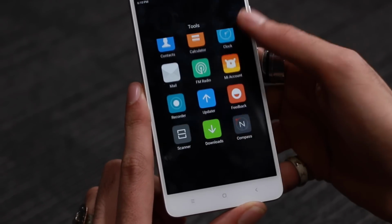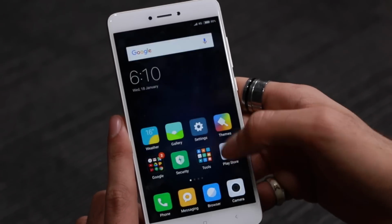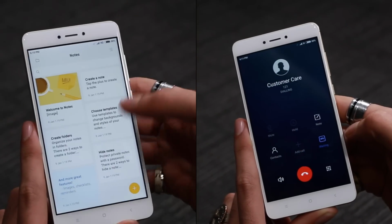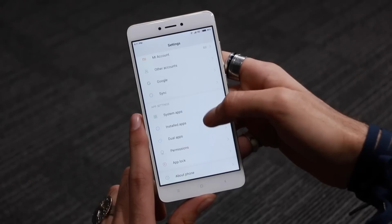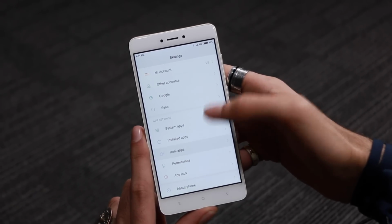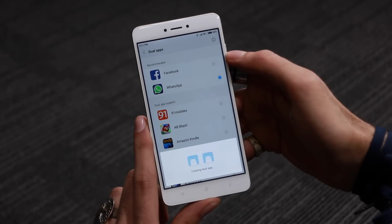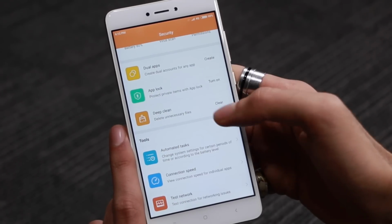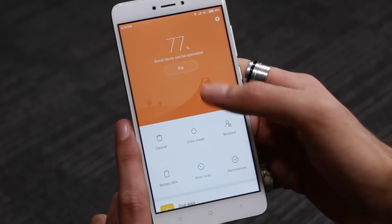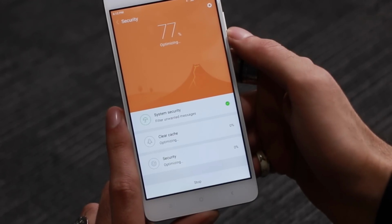It packs in a lot of pre-installed applications which you may or may not like, but some of them like Call Recorder, Notes and SwiftKey are quite useful in my opinion. And you also get software features like Second Space, wherein you can run two different accounts of one app and WhatsApp yourself basically, or the Security Center which can optimize your phone just with one tap. It's conveniences like these which make Android experience better on this custom OS.